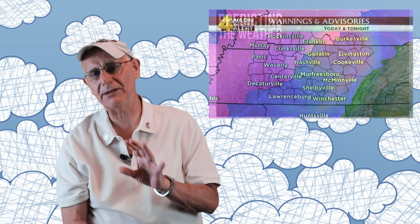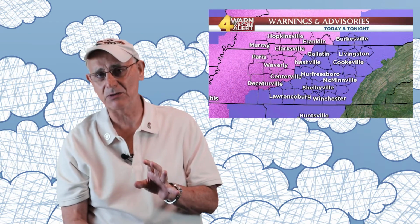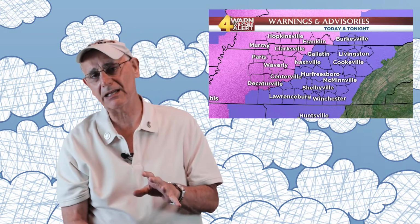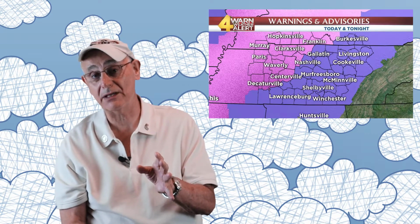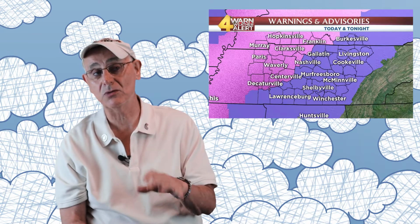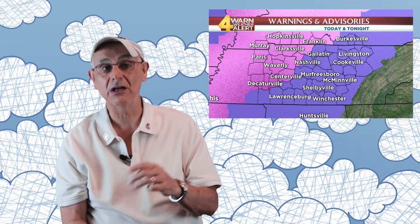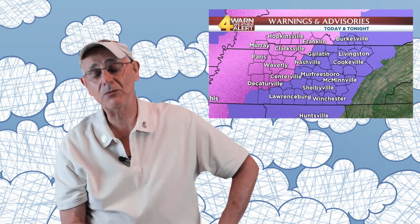Now, if you happen to have a Doppler weather station in your backyard, I'll bet you're the coolest guy in the neighborhood. But if you don't have something like that and you still want to predict weather, then we're going to be able to do so using just three simple tools: types of clouds, barometric pressure, and wind direction. Now, let's start with the clouds.